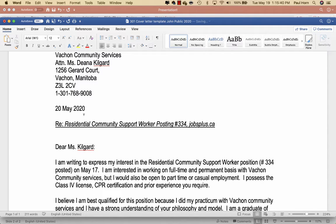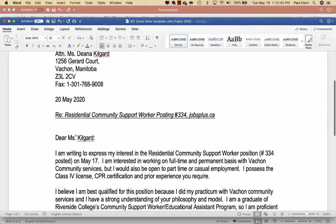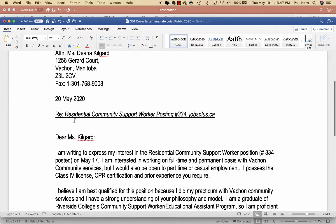This is the fax number for that agency. Maybe I want to put the word fax there in front. That's good. Here's the date I wrote the letter, and here's where I've put what's called the reline or the regarding line, so that people know exactly what I'm applying for. Well, this is the name of the posting. Here's the number, and here's the website where I found it, or newspaper, or posting board. Or I can even reference a telephone conversation. So it might say residential community support worker posting as per our conversation of May 17th or something like that.